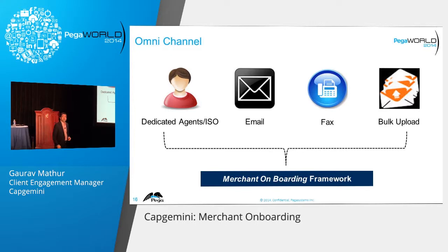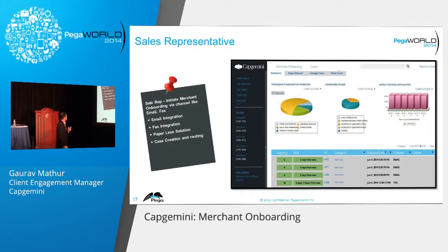So some process efficiencies that we've done is, the minute you collect the information of a merchant, take a snapshot, send an email, and within Pega, a case is created. So it takes the ISO's name, puts it all there, takes the document that is attached, and a case is created. So you're not waiting for that whole process to come and get initiated in the data entry screens.